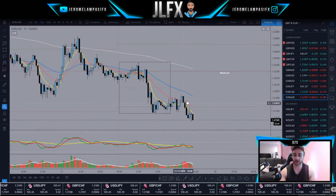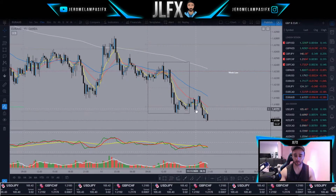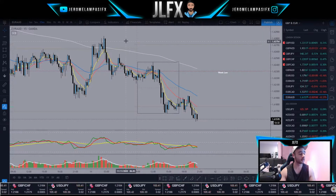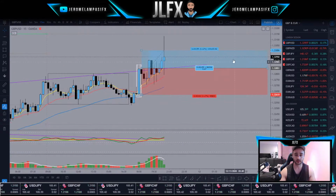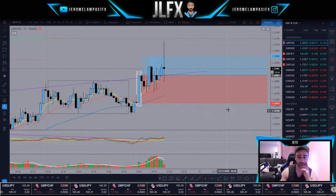A weak candle formation here, but that's not an ASFX entry. Yeah, nothing on Euro Aussie. Look at Euro USD, just look at that volatility kick in.